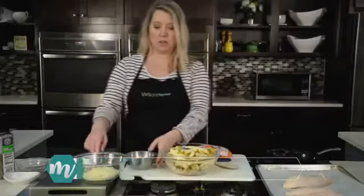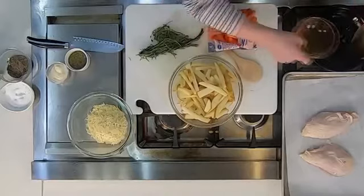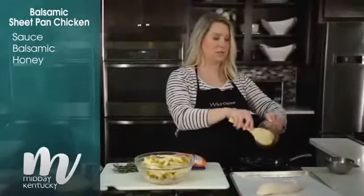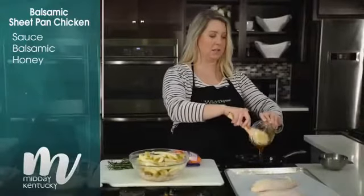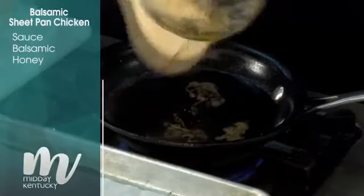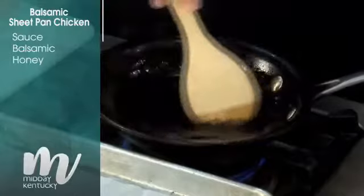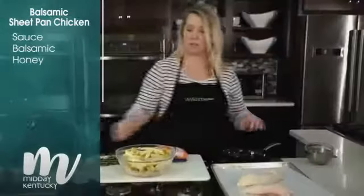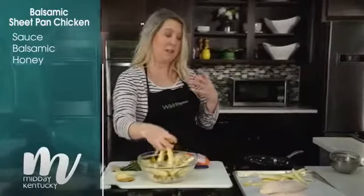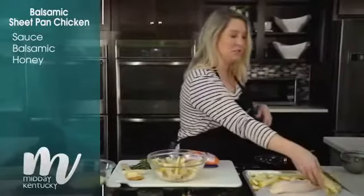So let's get started. We are going to be making a sauce with a little bit of balsamic and honey, just to reduce this a little bit and thicken it. And this is going to be the sauce on the chicken. So this is a balsamic chicken with, again, potatoes and carrots. But really, you could do anything to your liking. I've got just some cut potatoes. We're letting the balsamic reduce and cook just a little bit.